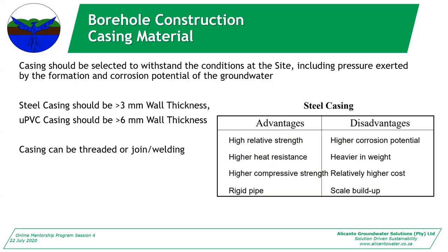Steel casing advantages are that it's strong, heat resistant, compressive strength is higher, and it's a rigid pipe. So if you do get a bit of collapsing in your borehole, you can just push it through. You can hammer it a bit through without snapping anything. The disadvantage is that it's got corrosion potential, so it rusts over time if you've got corrosive water or acidic water.